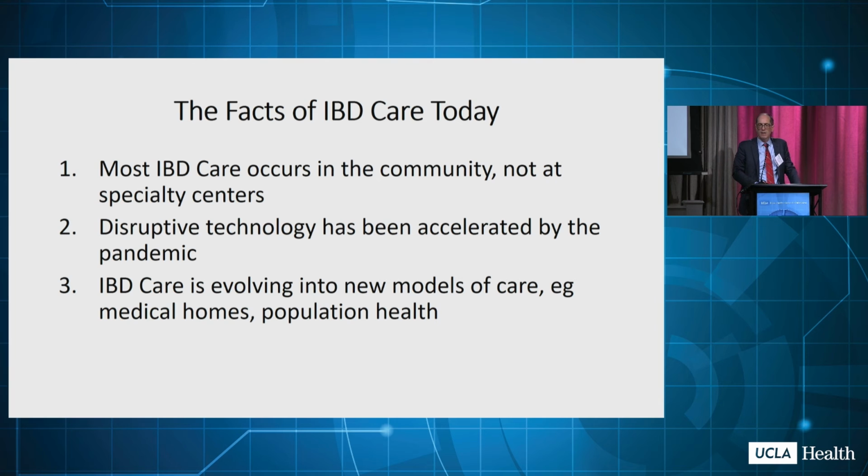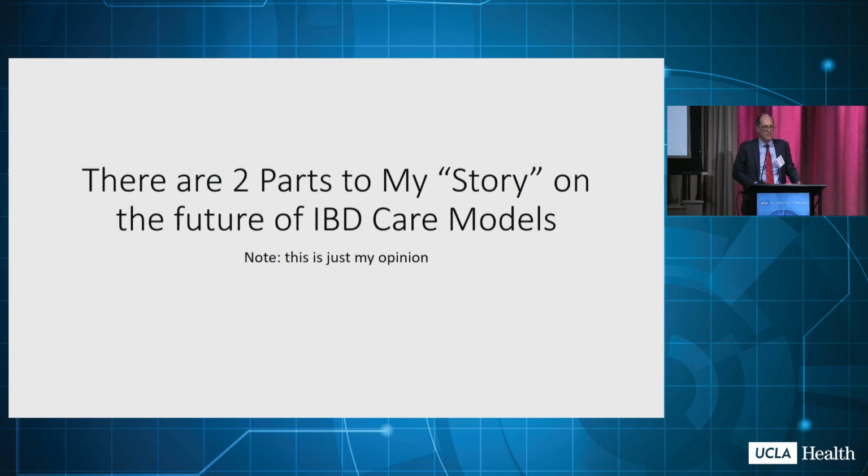Most IBD care doesn't occur at UCLA or Cleveland Clinic or Chicago or a tertiary center. It's included in the community. It's regionally provided. And I think we're also in an area where disruptive technology is really accelerated by the COVID pandemic. And these new models of care and population health, which you've been hearing for cardiac diseases and other chronic diseases, are here to stay.